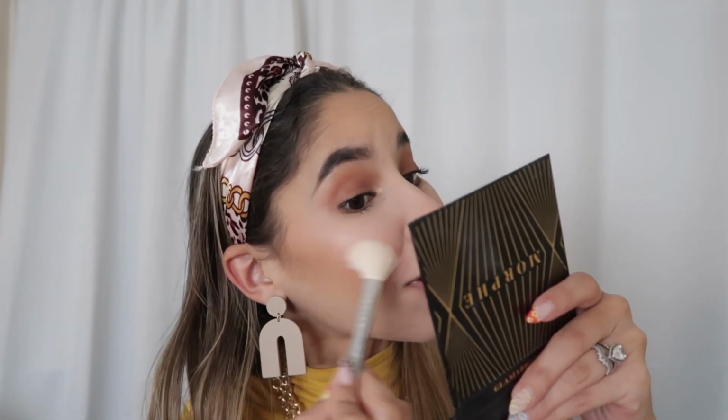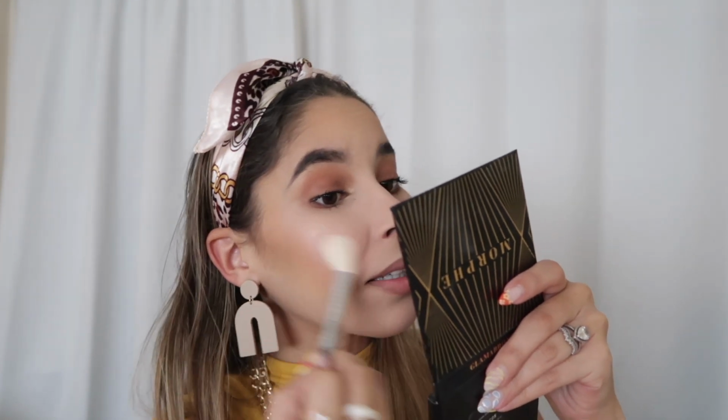You guys know I really love this palette so much, and I used to use it a lot. This gold shade right here, and this one, they hit differently for sure. It's very pigmented. Keep this in mind. I hope that they still have it because it's such a great palette.